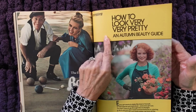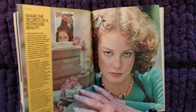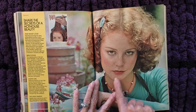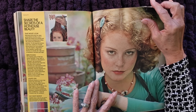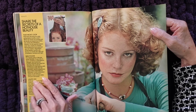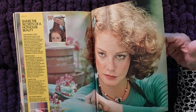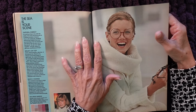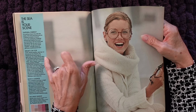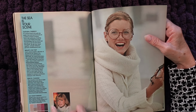Okay, here we go. How to look very pretty, an autumn beauty guide. I like that they haven't tried to hide all her freckles. So this is basically about taking care of your skin. Being outdoorsy, but too much sun and spray can do more harm than good. Okay, how to take care of your hair. How to transition from day to night.